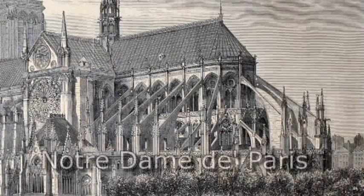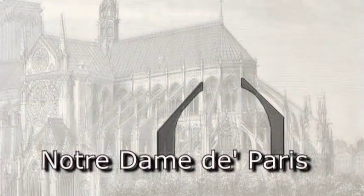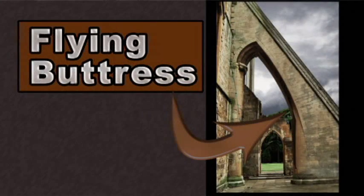The big churches in France also used buttresses, but their medieval-style buttress looked more like this. Notice the buttress supports at the top, but then they fly away from the wall and attach then to the ground. This was called a flying buttress. Another design element from those medieval churches: gargoyles.